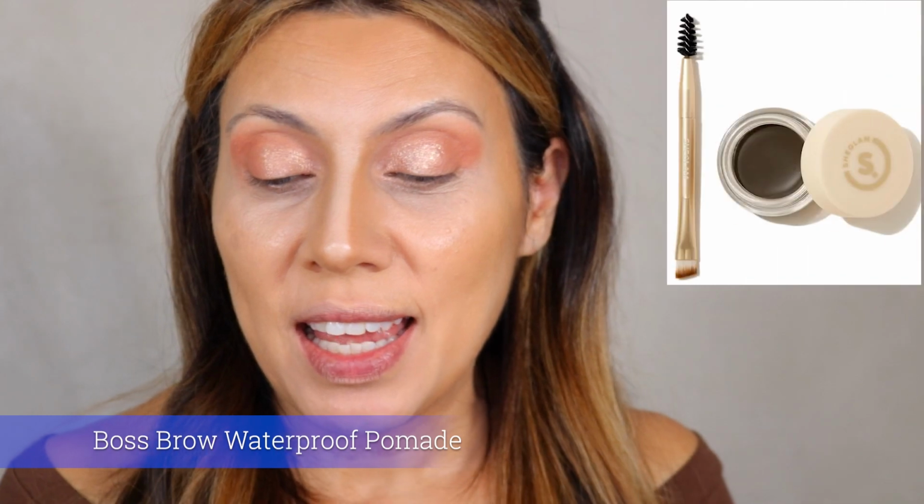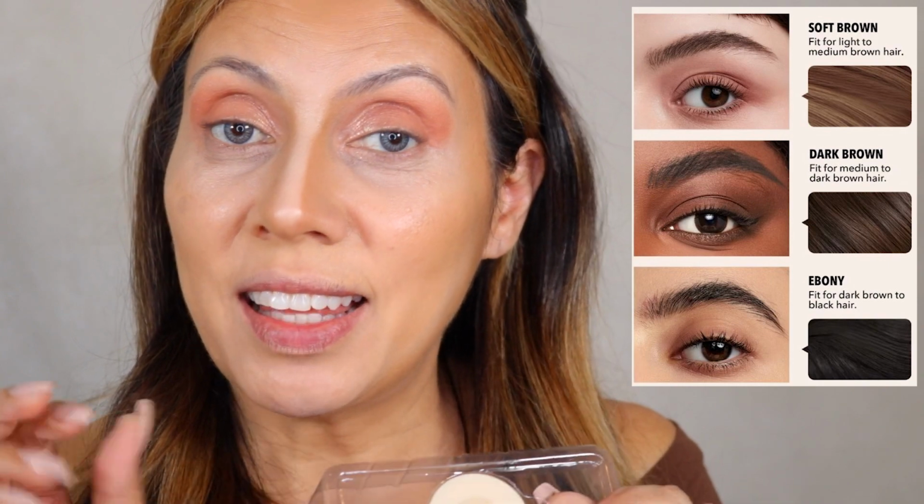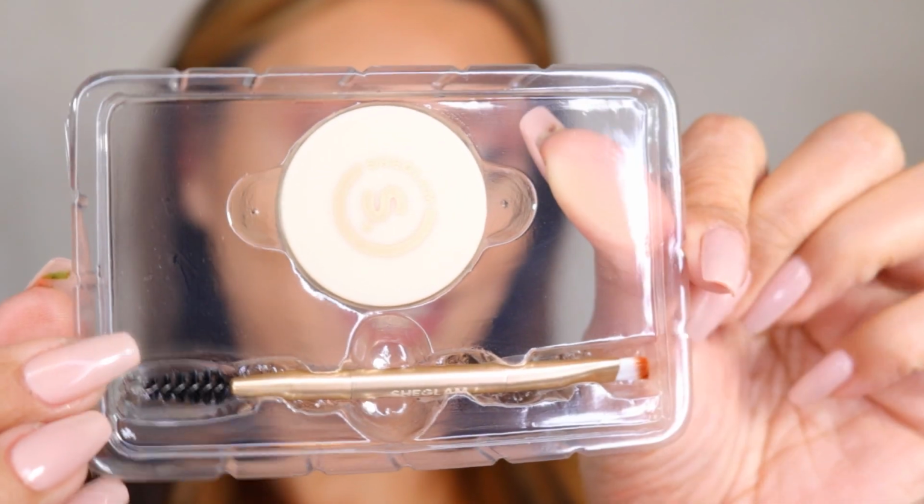And I have here the newest addition for the eyebrows. It is the Sheglam Boss Brow Waterproof Pomade. This retails for $3.99 and it is available in 3 shades. And look, it has a brush and the spoolie. Okay, I chose mine in the shade Dark Brown. It is glass. Let's try this baby out.